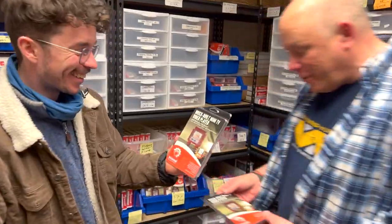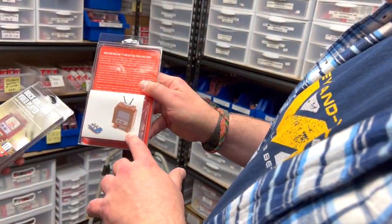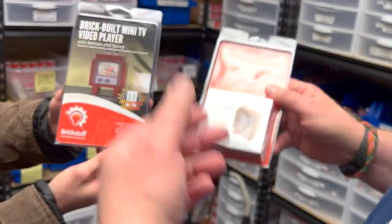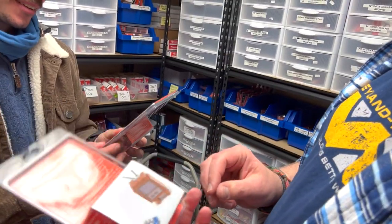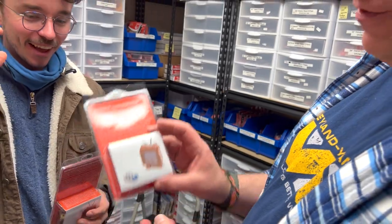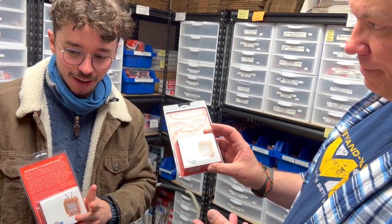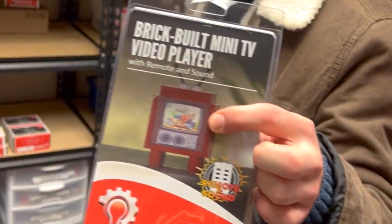Well, this is actually brand new. We don't have this on the website yet, but it's a little LEGO TV built out of LEGO bricks, and it actually will play videos. It has a little remote control. You can change the channel, change the volume, change the video, and you can put 2 hours of video here. So Rob, you can put your own videos on there and watch your little movies. Are you telling me you can have a LEGO house with a LEGO TV showing the LEGO movie? Absolutely, and you've got the sound. That is so meta.